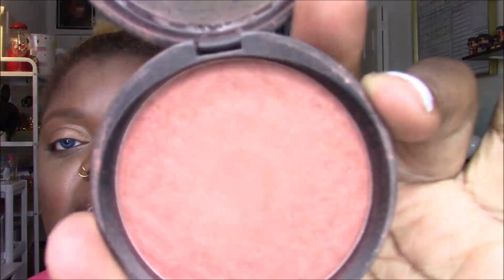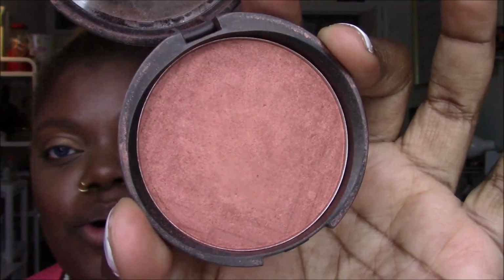So the first one that I'm going to show you in the neutral category is the shade Dashing. Again, this is in that same line of the Ombre blush. It has a satiny finish and gives off a golden sheen. So it's neutral. It's going to go with pretty much any eye look because it's in that family, but it's definitely going to give off a nice glow to the cheek. See that? But a neutral look to it.